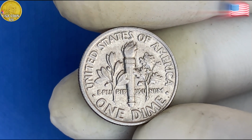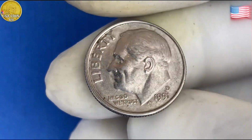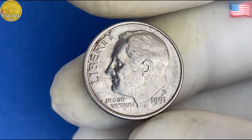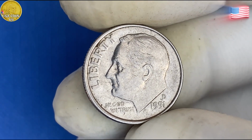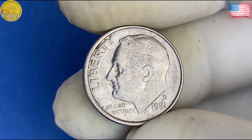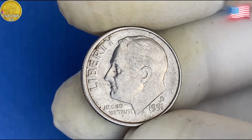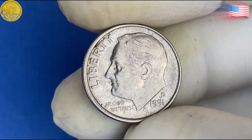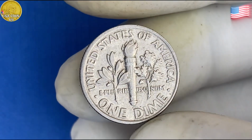Collectors are particularly interested in high-grade coins because they are more difficult to find, and they represent the best examples of their kind. For example, a 1991 Roosevelt dime that has been preserved in perfect condition could be worth thousands of dollars. Some coins, depending on their grade and rarity, can even exceed expectations and fetch eye-popping prices at auctions or private sales. Let's talk numbers for a moment.